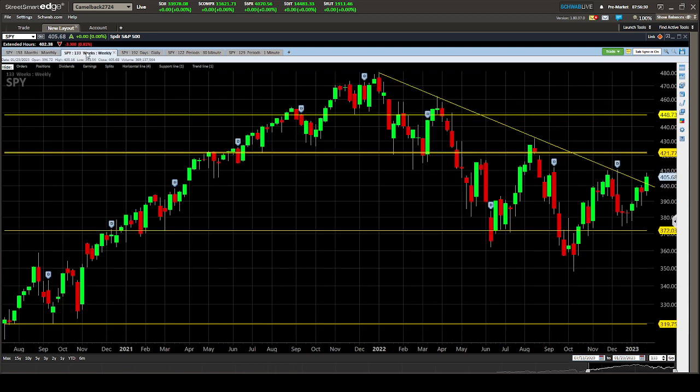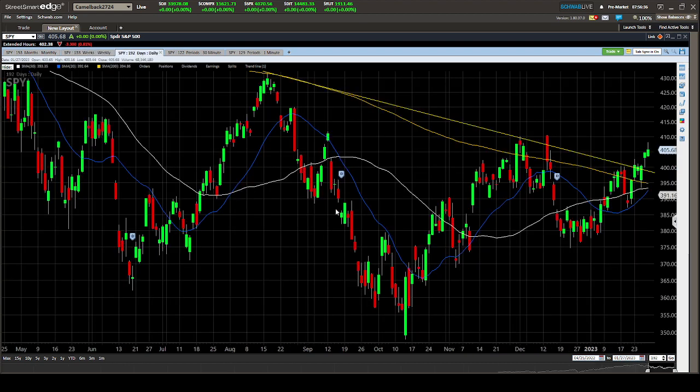On the weekly, we're still up and still very healthy, even though we're down this morning, 0.8%. What's going to happen on the daily, most likely, is to put us back into balance if we do take out Friday's low, which right now we're $1 below. So no guarantees we're going to have a gap lower, or if we do take out Friday's low.